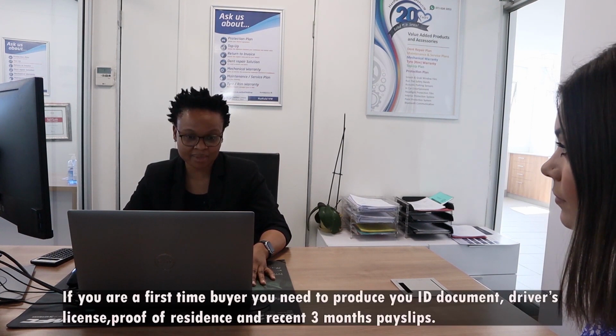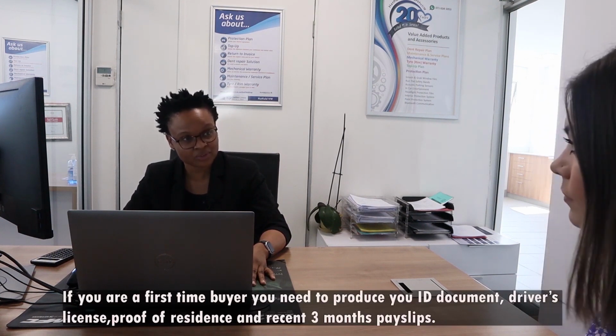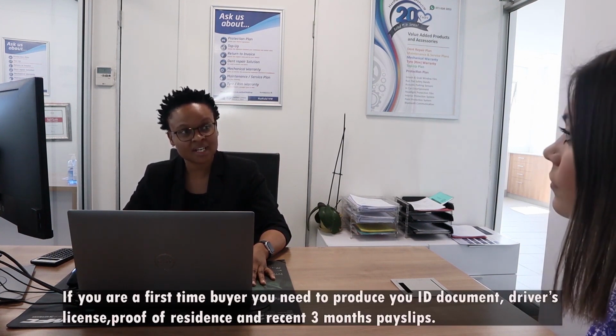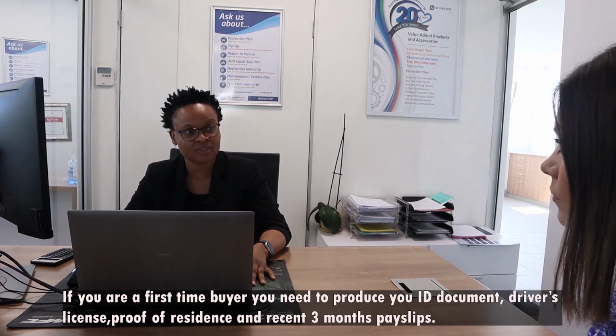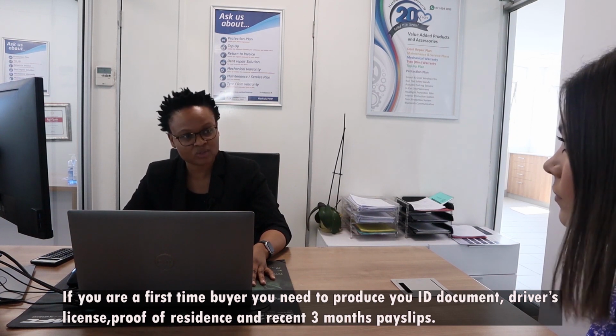So firstly, just want to find out if you've had any finance before, or is this the first time that you're purchasing? It's the first time. All right. So if it's your first time, I need your ID, your driver's license, your proof of residence not older than 3 months, your recent 3 months pay slips. That would depend on how you earn your salary. If you're a commission earner or you earn overtime, obviously your salaries won't be the same every month. So we would need the recent 3 months salary slips and the recent 3 months bank statements.